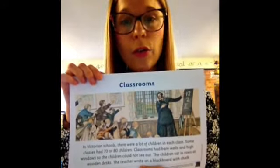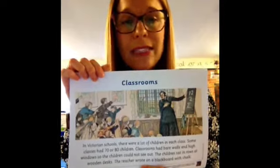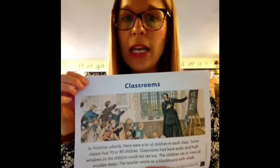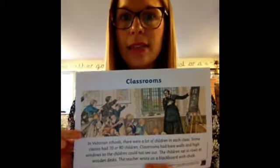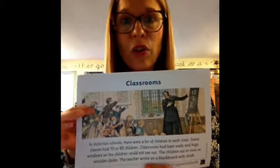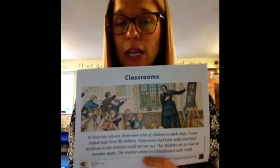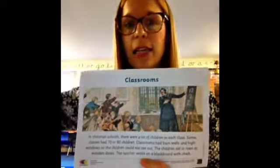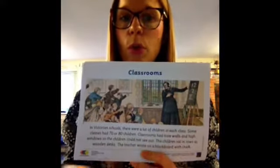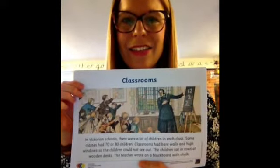In Victorian schools, there were lots of children in each class. Some classes had 70 to 80 children, so a lot more than we have now. I think my class is 17 and Miss Taylor's is 16, so a lot less than back in the olden days or the Victorian days. Classrooms had bare walls and high ceilings so the children could not look out. The children sat in long rows in wooden desks, and the teacher had to write on a blackboard with some chalk. So you can see there, very different to our classroom today.